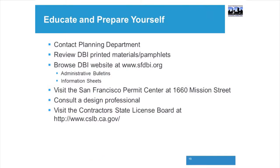We've got an information desk for building at 1660 Mission that's manned six hours a day, between the hours of 9 and 4 with an hour off for lunch. Somebody's always at that desk. You can come in and ask code questions, ask different questions, and if we can't answer the question or we don't have the information there, we'll find you the information. Also, we have lots of printed materials at DBI that we make available to the public. All you got to do is ask for it.